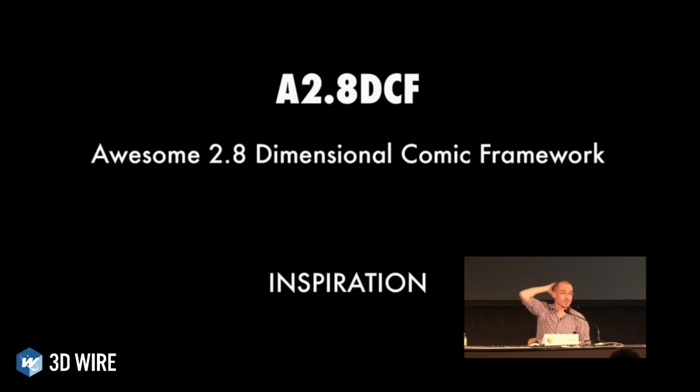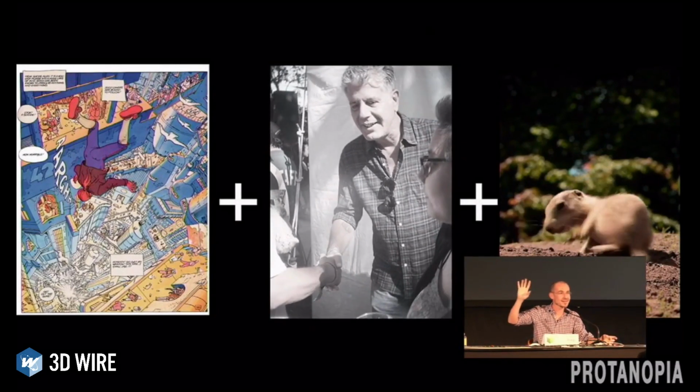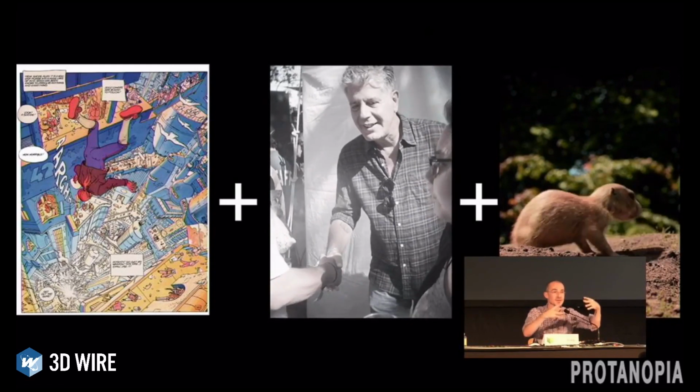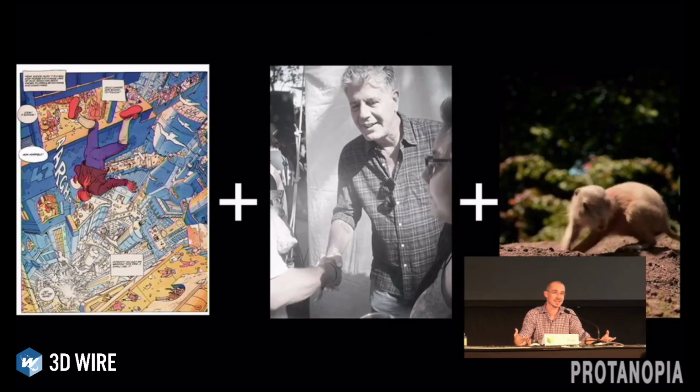So this is what we use. This is what we call our system. It's just a name for a set of tools and rules. We decided on a certain approach, and collectively those rules we call the awesome 2.8 dimensional comic framework, because we like stupid names. So this is the basic idea: you take a comic, you add 3D to it, and then you loop it. I love all of these three elements very much. So for me, it felt very natural to try to combine them in a way that created something new, or a new experience at least.